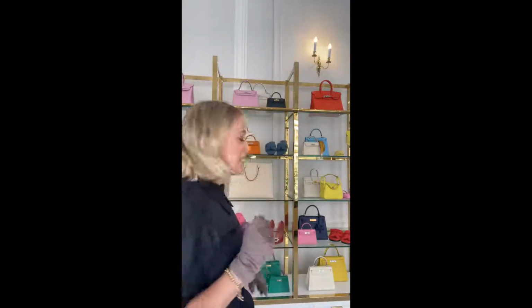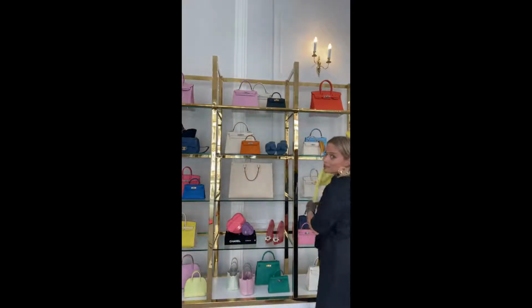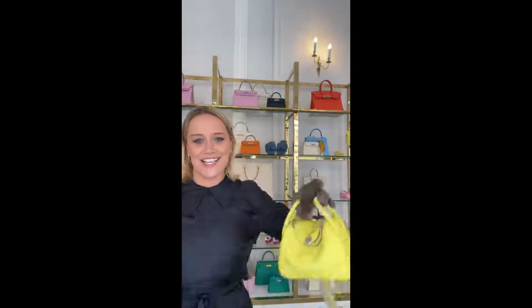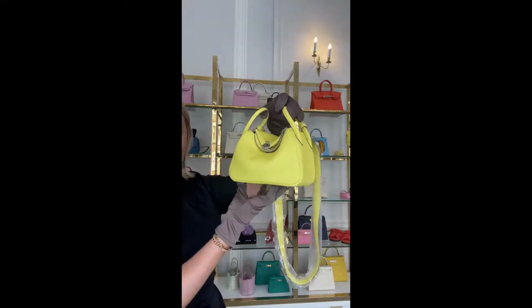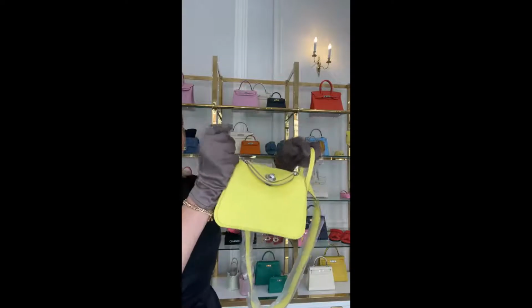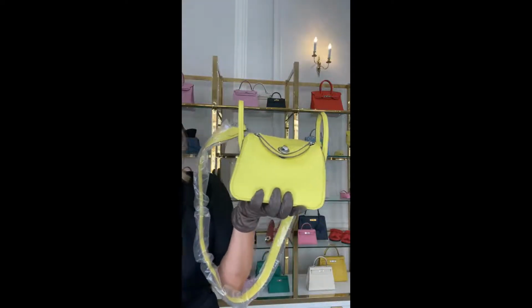It's a really beautiful summer piece. We do still have a few weeks of summer we could eke out, and on that note, we've got another one of my personal favourite summer colours, lime. This amazing acid yellow is lime. It is an incredibly sought after Hermes colour. We get lots of requests for lime.